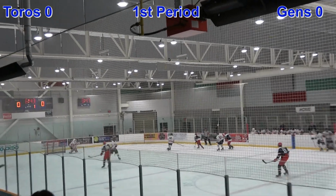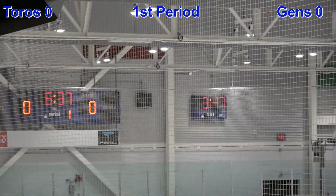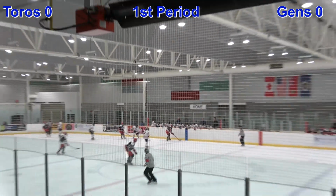Here comes a chance now for Simon Smith to try and get around the defender. He's off to the left side to try and throw it up in front. The 5 games that the Toros have left are going to be 2 against Oshawa, 1 against Belleville, Northumberland, and North Durham to round out their schedule.